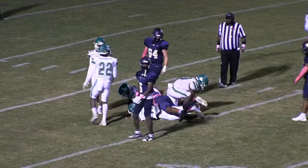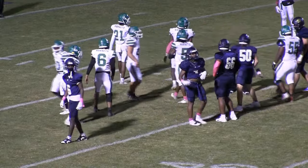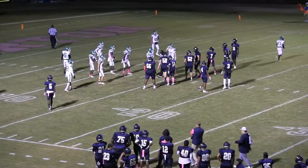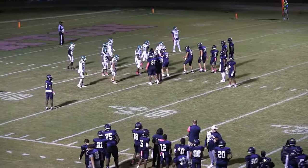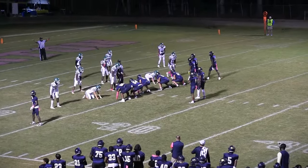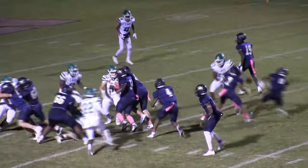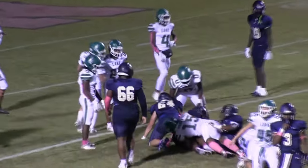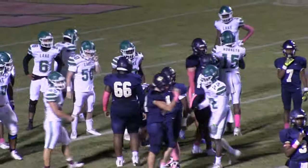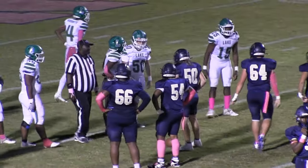Tristan Hobson, point A to point B. Good straight line, picks up 11 yards. Good hard running by Tristan all night. Hobson again on the carry. Hobson's been the workhorse tonight. Picks up 2 or 3 yards, brings up second down and 8 to go.